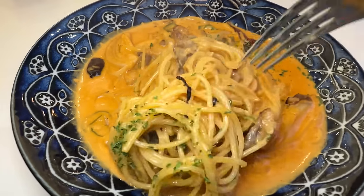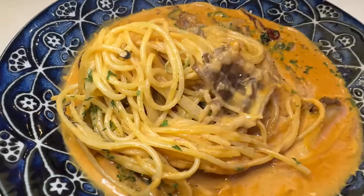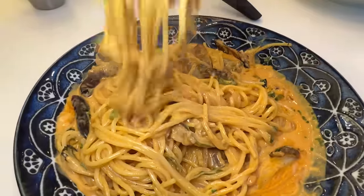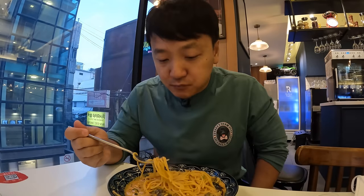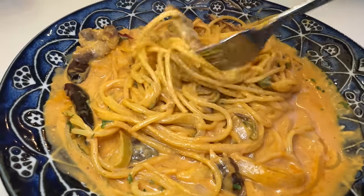I like it. This is their signature spicy cream pasta. Oh, I think with sliced brisket mixed in too. Whole chili peppers. This is about $6. I think they put peanut butter in here. A little sweet and peanut butter in here. Super creamy and spicy.